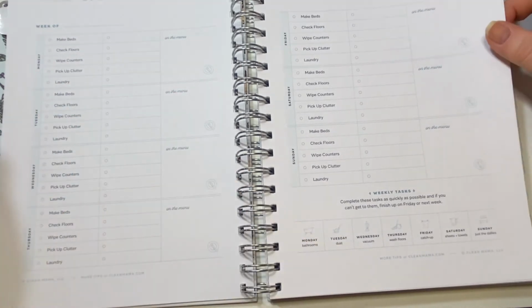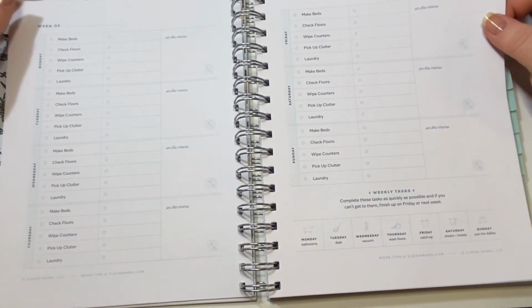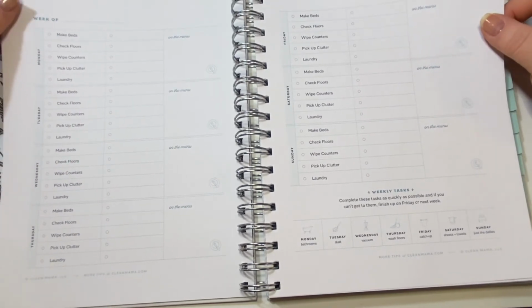But if you're letting them put a sticker in your planner, you might want to give them one also, because they don't get to keep it, right? If it's in your planner. Just a thought. So let them put a stamp here, but then let them put a stamp on their hand or something. So if you have kids and they're doing chores, let them have a little bonus also. But yeah, so that is how this is set up here.